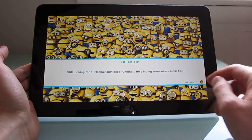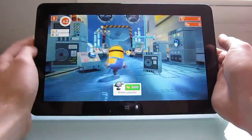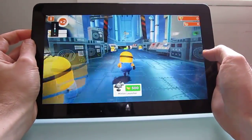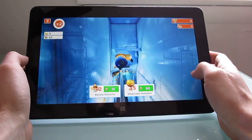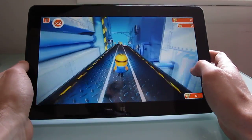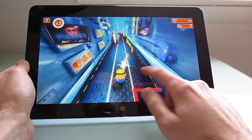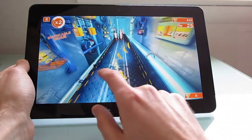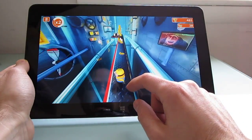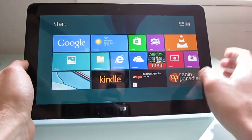apps. Now the biggest problem, of course, is that the Windows Store doesn't really have quite as many tablet-friendly apps as some other platforms. But the apps that do exist, like Minion Rush that we're playing here, work pretty nicely on that full HD display. Alright, so let's go ahead and close that.